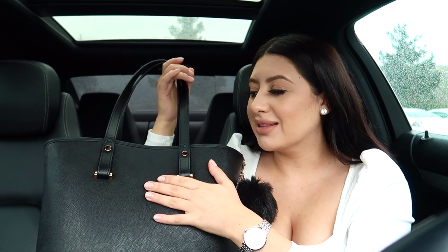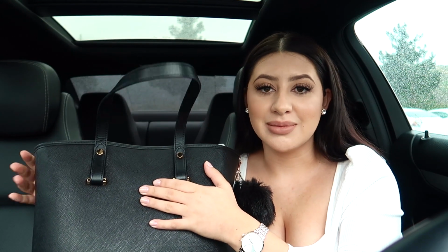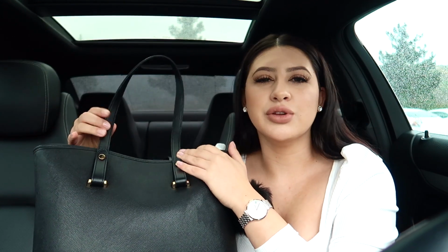I'm gonna start with the actual bag itself. I'm gonna pick it up. It's really heavy. But this is my bag. This is an H&M bag. I got it probably a few months back.